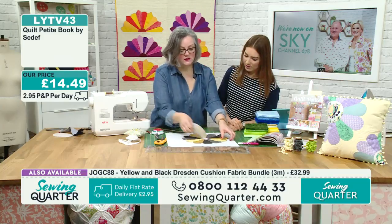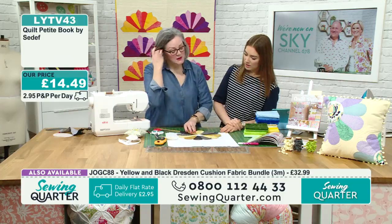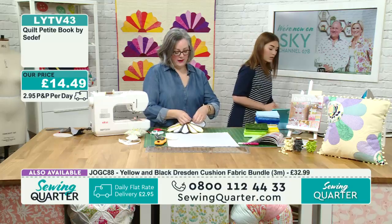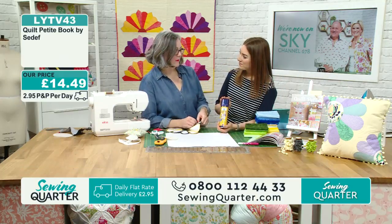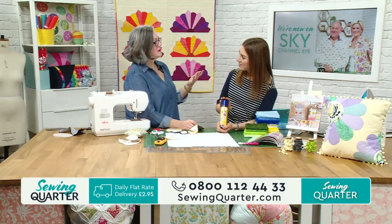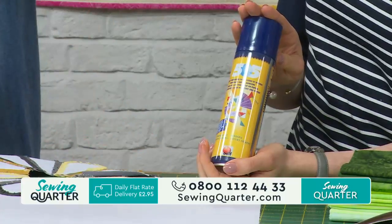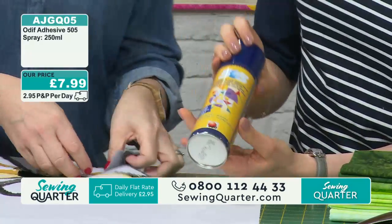Then what you actually do, this is the part where you would quilt. We haven't got time to do that, but we'll just talk about it. So you remove your papers. You've got the basting spray. I love this. I recommend this. I do quilting, I have done a couple of quilts here, but I use that for basting cushions, for basting anything you actually want to just stick for a bit. It's brilliant. So this is an adhesive spray.